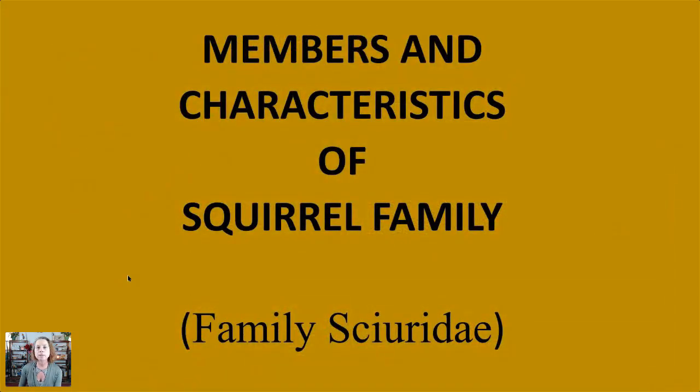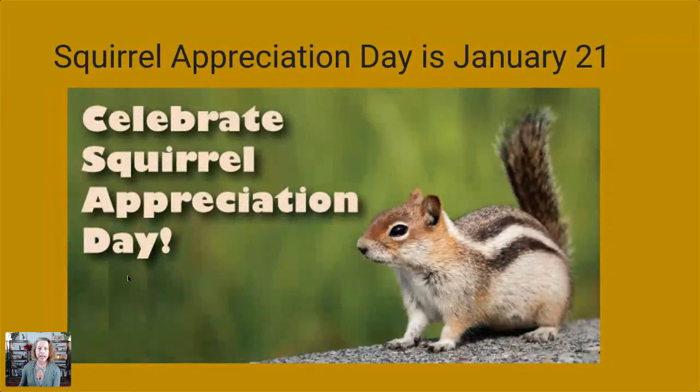Okay, now, since we've talked a little bit about members around the world, we're going to get closer to the species we're sketching today, in the squirrel family. Rodents have many, many families, and I've shown you examples of some of them before. Now we're going to focus on this Sciuridae family, or the squirrels. Actually, next month, January 21st is Squirrel Appreciation Day, and I might do another workshop on these cute ground squirrels next month. We'll see.